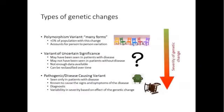So when we think about types of genetic changes, everybody clearly has differences between each other. That's what makes us individual people. We obviously have genetic differences from other types of organisms. So how do we know which genetic changes are okay and which genetic changes aren't okay? And this is some of the terminology that you'll see in your genetic testing report. You might see it in some of your clinical notes as well.